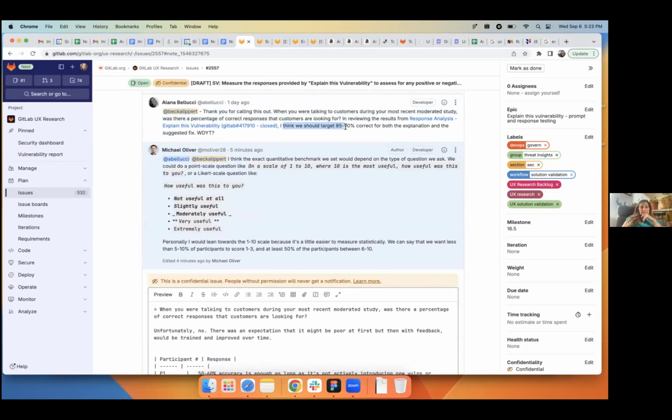She's maybe arbitrarily setting this, well, not arbitrarily. When I brought this up with internal security engineers, and I think this was probably the goal of the meeting that Gregory intended to have today with the security team, I was hearing, I would expect at least 90% accuracy. So I think she's targeting 85 to 90%.